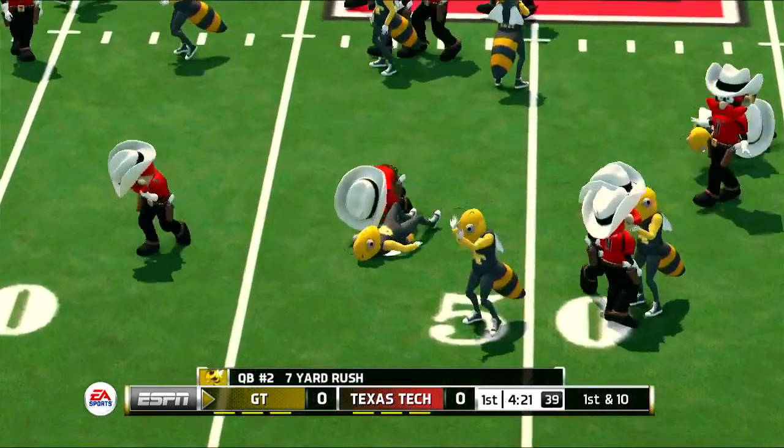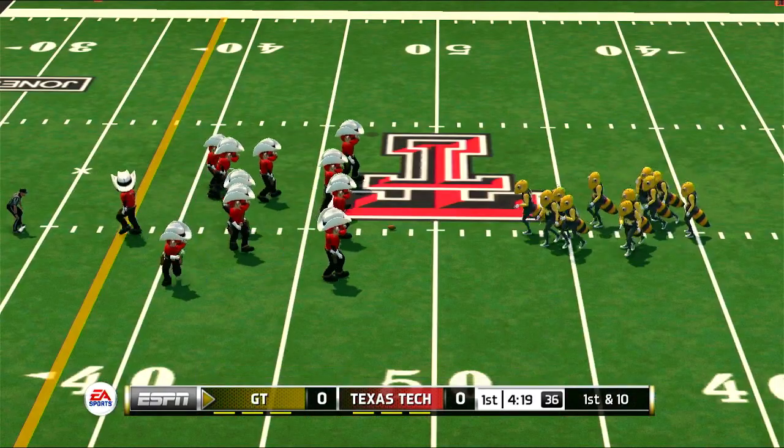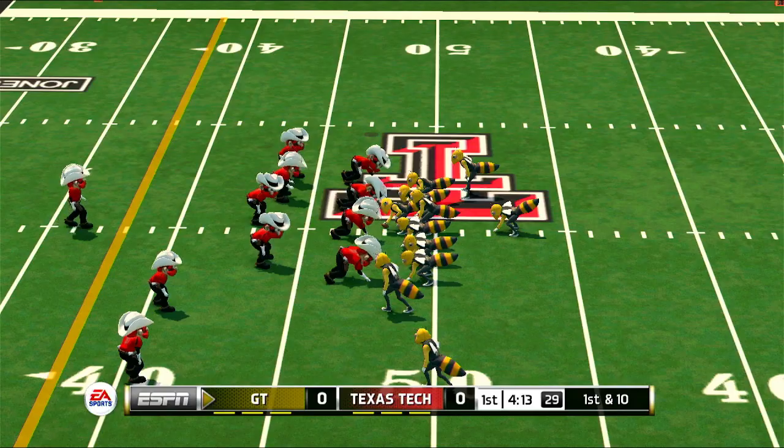Nice run there. Good run by the quarterback. The thing that impresses me is the decision making. He sees it opening, decides to turn it upfield, and gets a nice gain and a first down. From the 48-yard line, first down. Oklahoma!